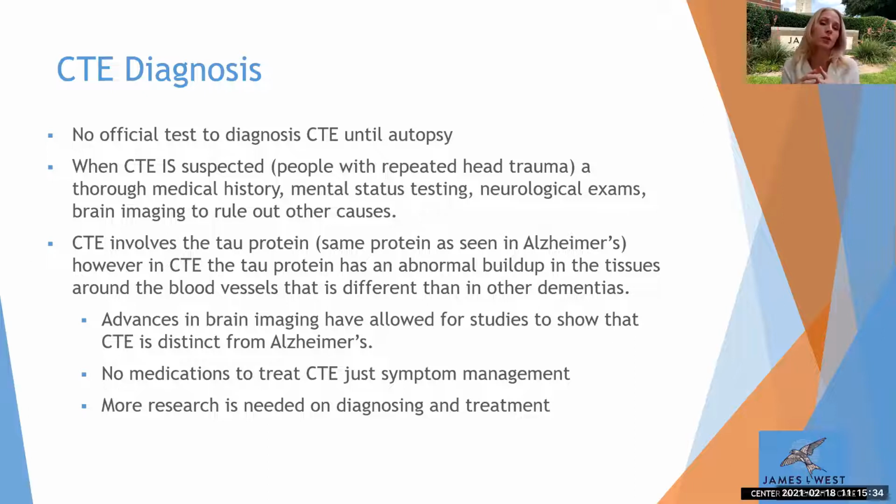But what we do know that's unique about CTE is it does involve the tau protein, which is the same protein that is seen in Alzheimer's disease. And that becomes toxic. So this tau protein in individuals with CTE, there is an abnormal buildup, but the buildup is in tissues around the blood vessels. And that's a different buildup than what you would see in other dementias with the tau buildup. So we do see some kind of differences, but you're not going to be able to see those differences until an autopsy for sure to get an official diagnosis.